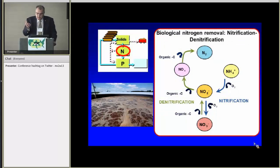This is a biological process where the ammonia is first oxidized to nitrite and nitrate, and we apply oxygen. And then it goes into an anoxic phase where, in combination with organic carbon, it goes into nitrogen gas. And how much carbon you have in the system defines what you can do with the nitrification and denitrification.